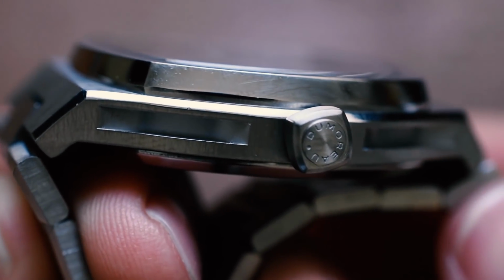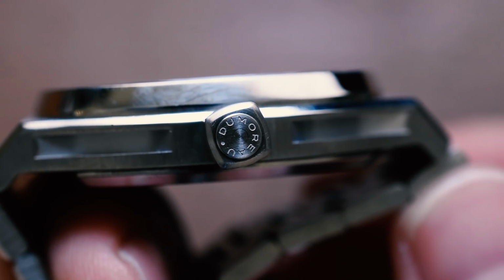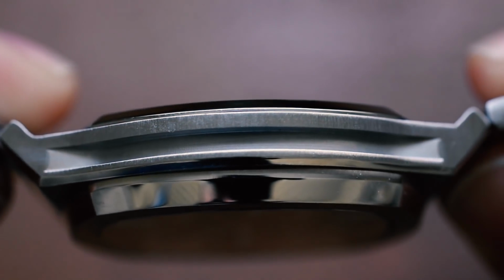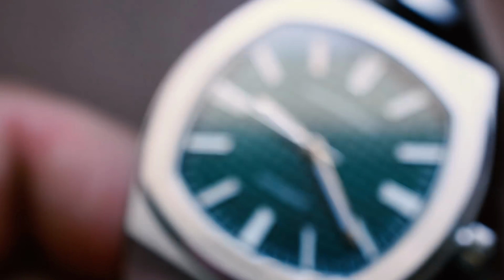And we can get very close to this case. We can see a signed crown, DUMOREAU, and we can see that there are some kind of speed cuts in the side of this watch's case. We can see a very long cut on the right side of the watch's case.